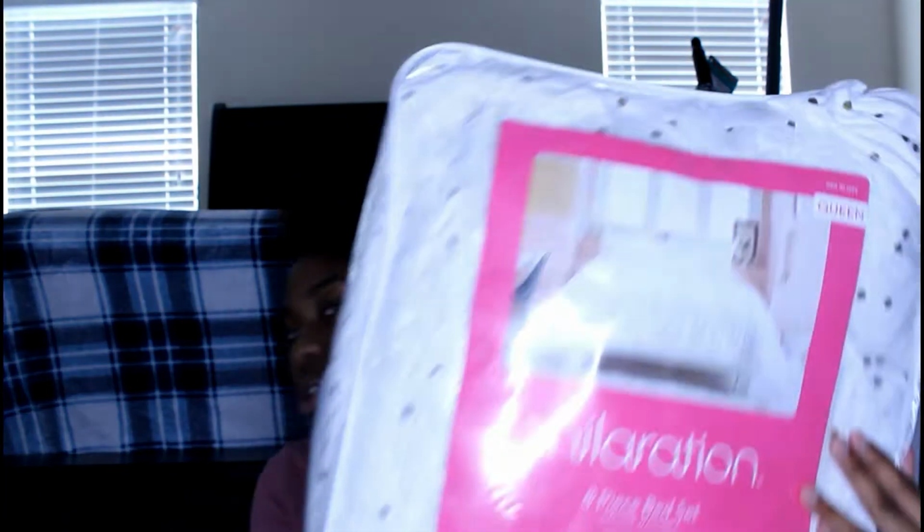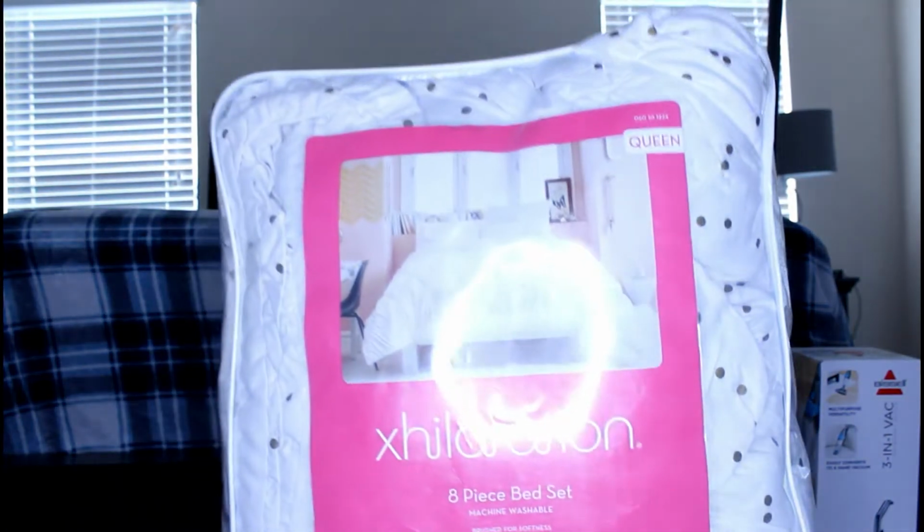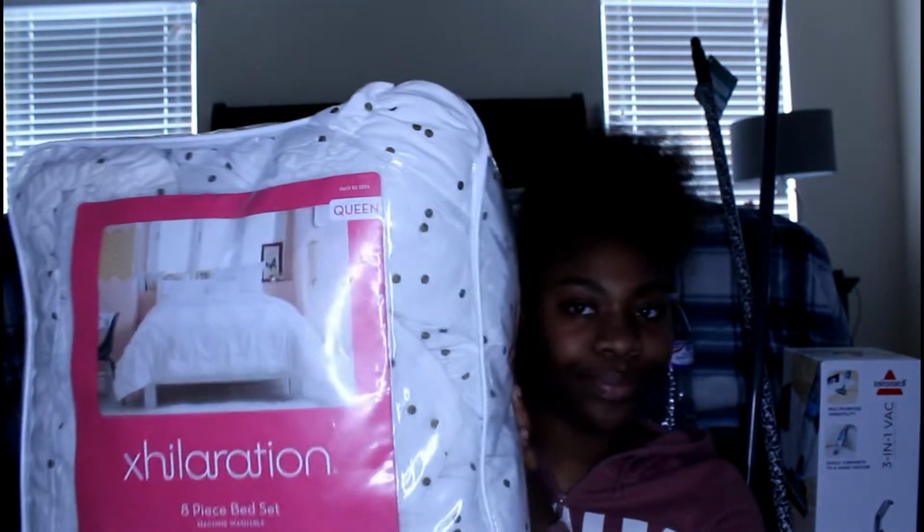Let me start with this comforter because I actually got this comforter 2 years ago and I used it for a little bit and didn't really use it. I got this from Target. This is a comforter set. I think I paid $100 for it at Target, but it's just like white with gold dots. It's pretty cute. Definitely gonna be styling my room with this.